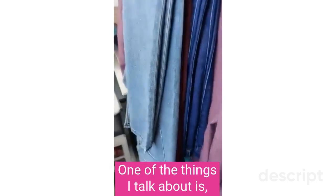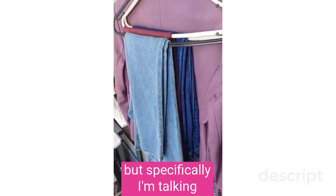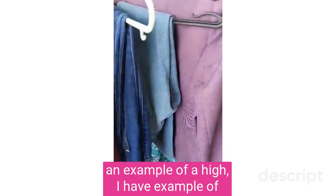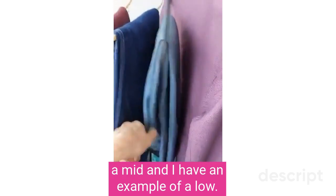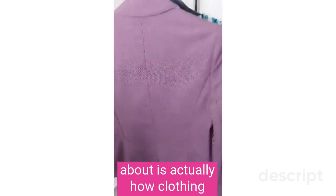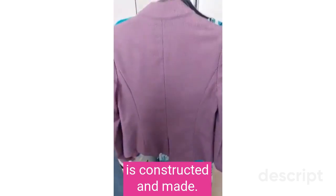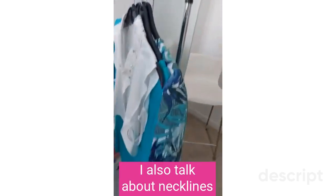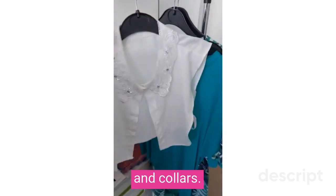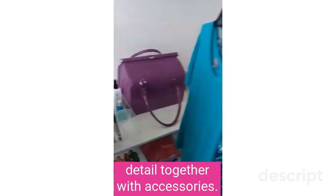One of the things I talk about is jeans, trousers and also skirts, specifically the rise. I have an example of a high, a mid, and a low. Another thing I like to talk to my clients about is how clothing is constructed and made. You can see seams there, so I talk to them about that. I also talk about necklines and collars, because they can add interesting detail together with accessories.